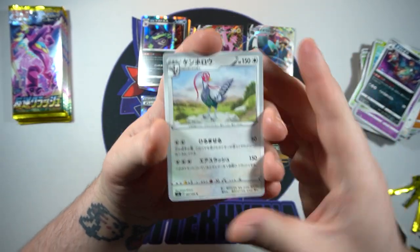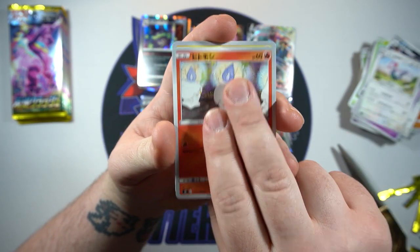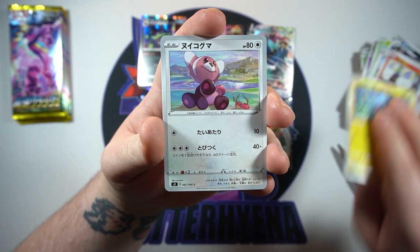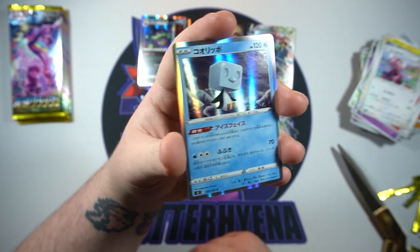I don't know why I'm having such a time with these freaking cards lately. We got Swanna, I remember you. We got Litwick. Hey, another Shinx. We got Stufful. And we got a Holo Ice Cube.